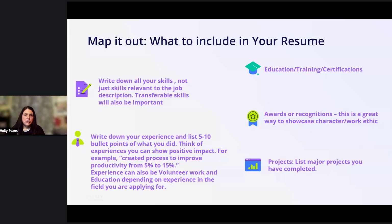Now, this is going to be extremely important. Think about day-to-day activities of what you did in those previous roles. But then you also want to have measurable achievements that you did in a previous role. I have an example: created process to improve productivity from 5% to 15%, because I can't stress enough how important it is to show positive achievements in a role.